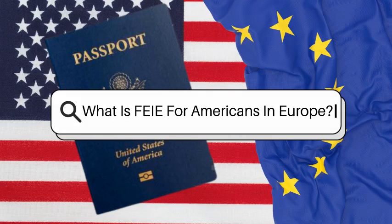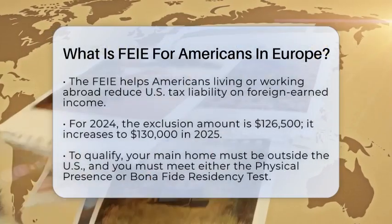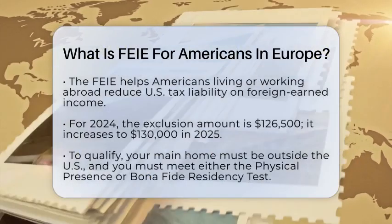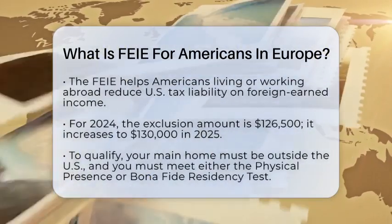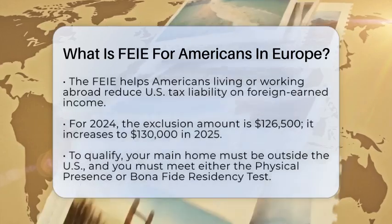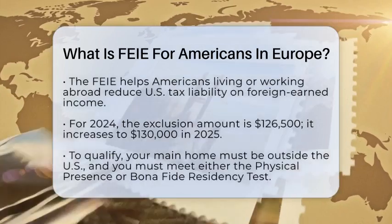What is FEIE for Americans in Europe? Imagine living in Europe and earning a good income, but wondering how much of that income you actually have to pay U.S. taxes on. That's where the Foreign Earned Income Exclusion, or FEIE, comes into play. It's a special rule that helps Americans working or living abroad reduce their U.S.